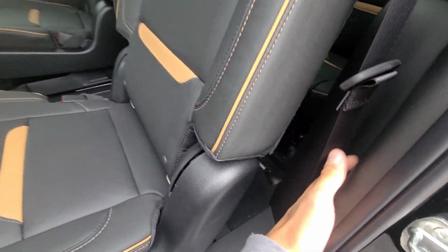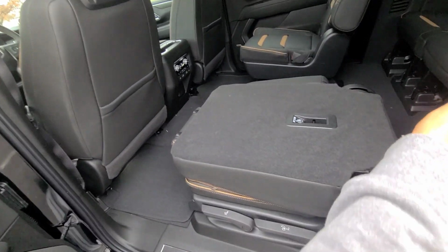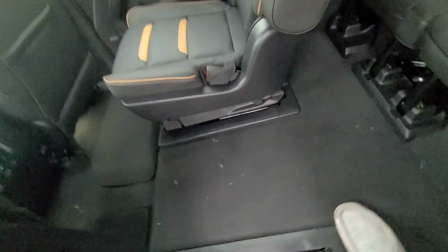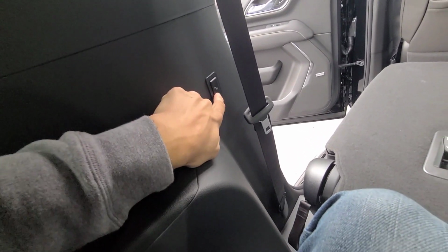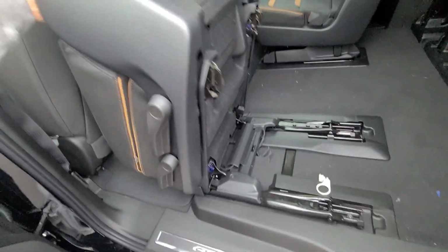Now, in order to gain access to the third row a bit easier, there's a button right here for the power seats, so pressing it once folds it down, and the second time allows you to gain easier access to your third row. There we go, moving the headrest up. Now the seat slides up a little bit when you do that for some reason, unsure why, but doing the same process to get out. And climbing on out is as easy as that.